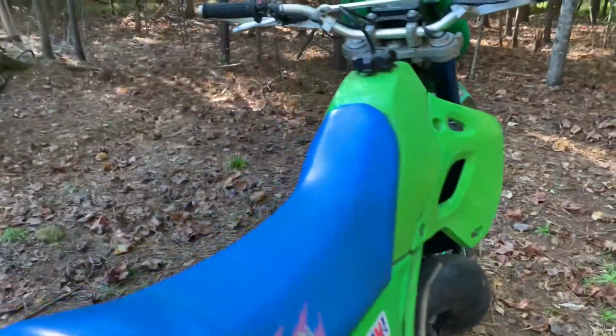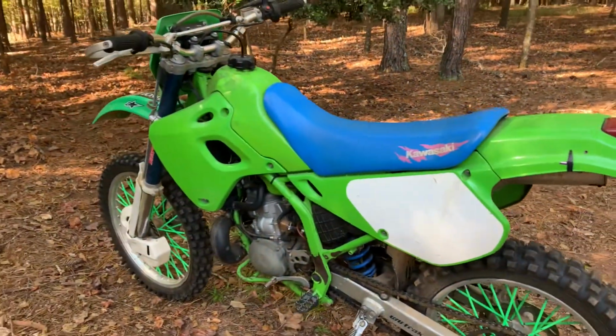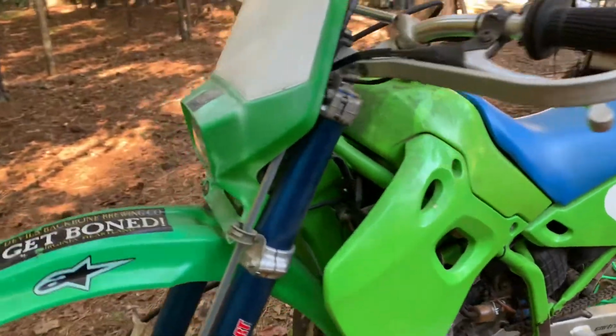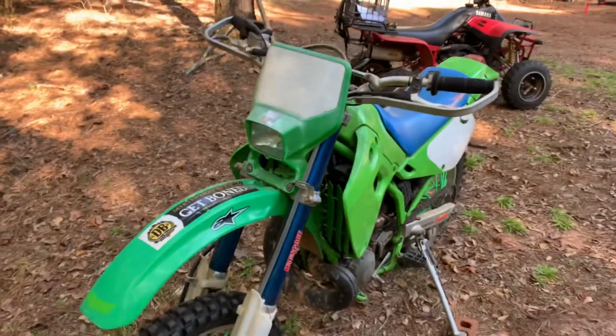So anyway, that's a little quick rundown here on this next project, a 1994 KDX 250. And we'll see what happens. Stay tuned.